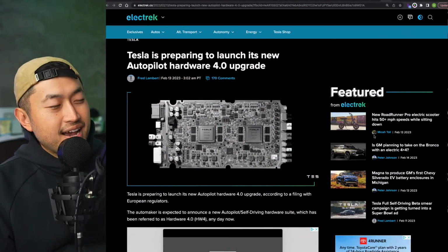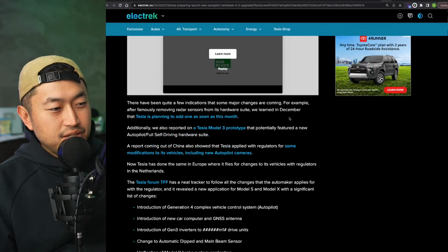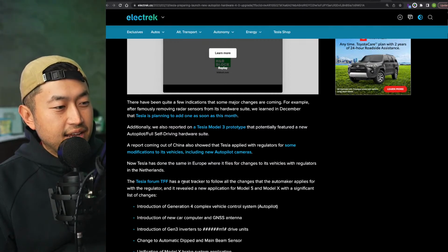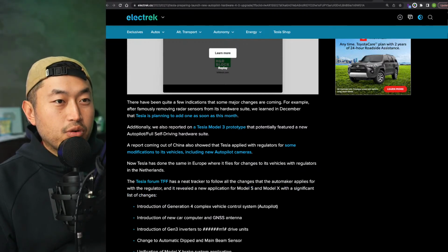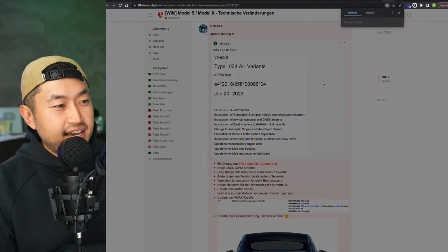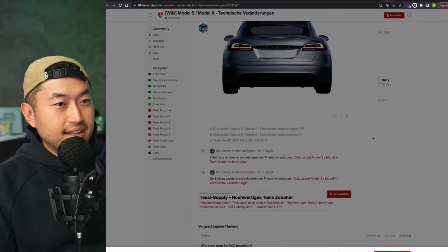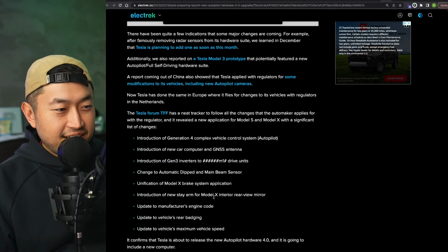Shout out to Electrek for posting this article, quote, "Tesla is preparing to launch its Autopilot hardware 4.0 upgrade." I think I took a brief look at this, and it's kind of a rehash of that last thing, in which there's a neat tracker to follow changes, and it revealed a new application for the Model S and the Model X for the hardware 4.0. I guess there's a tracker on the European forums, which is where this all got leaked originally. But here it looks like some of the significant list of changes.